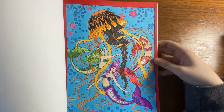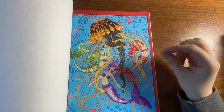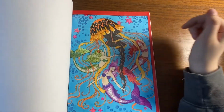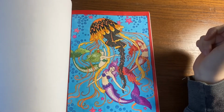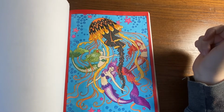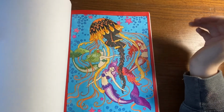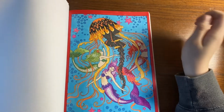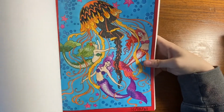This was glitter gel pens with the bubbles and the starfish, and I think the tentacles. And then this up here was colored pencils. The mermaids were colored pencils, and then the blue background was Cali Arts. I wasn't liking it at first when I was just doing the jellyfish, but I finished it and I really like it. I think I could have done more with the background, but I still think it came out absolutely gorgeous.